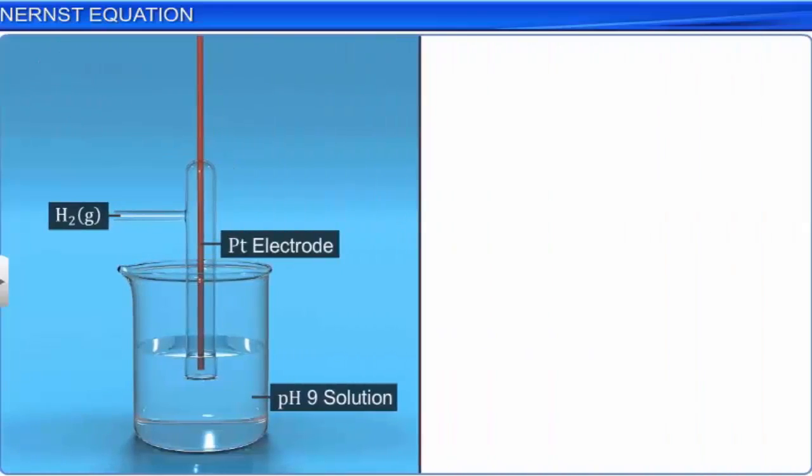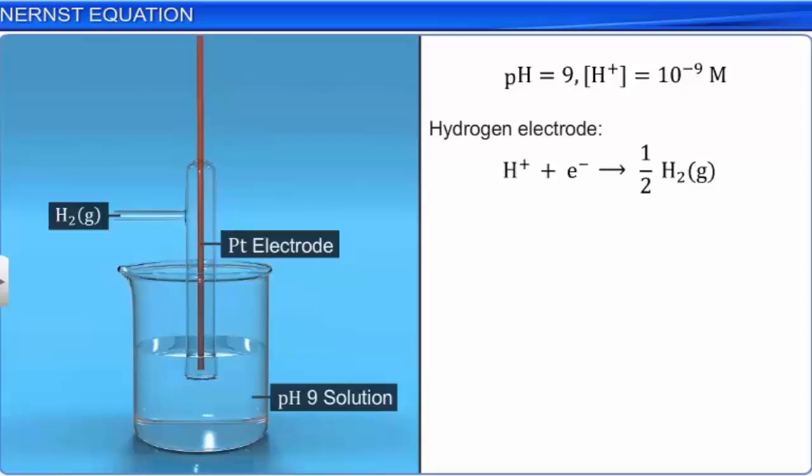Since we're told the pH is 9, the hydrogen ion concentration is 10 to the power of minus 9 molar. The equation for the hydrogen electrode is H+ plus 1 electron makes 1/2 H2 gas. We'll assume that the pressure of hydrogen is held at 1 atmosphere. From the equation, we see that 1 electron is involved, so n equals 1. By convention, the standard potential is 0 volts.